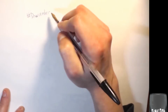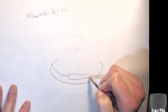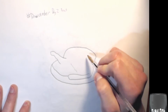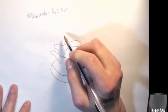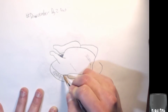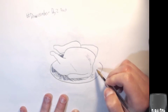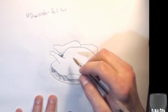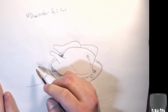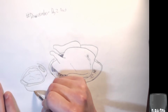For day two, it was a feast, and funny enough, when I searched up feast on Google, even for the holiday, 90% of the photos were just coming up with Thanksgiving, so I'm like, okay, I'll just simply do a drawing of basically what was on one of the pictures, which was a turkey and then a slice of cheesecake with a special bowl for potatoes, and then I guess a pan of peas or whatever. So that was day two.